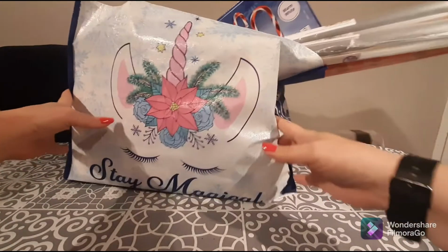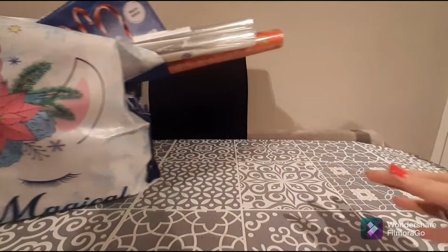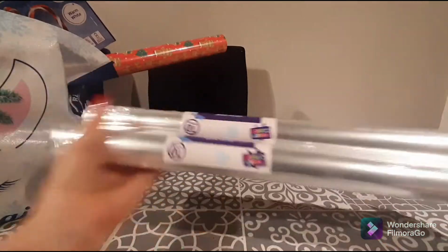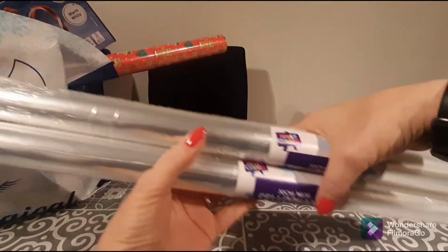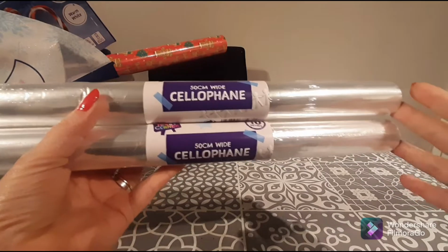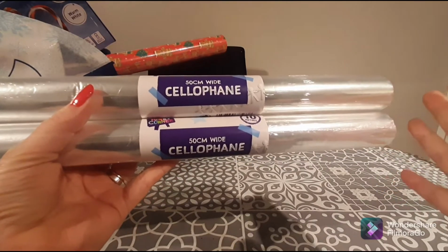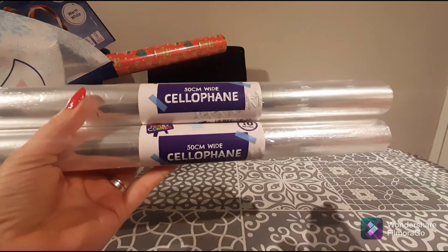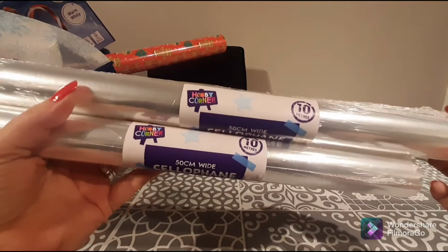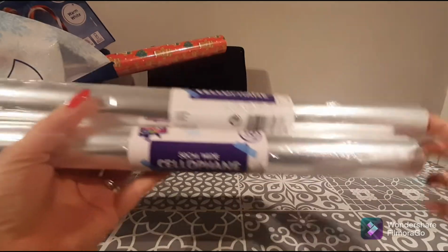So guys, this bag is jam-packed full of Christmas goodies from Poundland, and I'm going to get started with my first two items. These are not so much Christmas decor, more cellophane wrap to allow me to make Christmas hampers and Christmas parcels. So you're getting a 50 centimeters wide, 10-meter cellophane, which is an awesome price for £1.